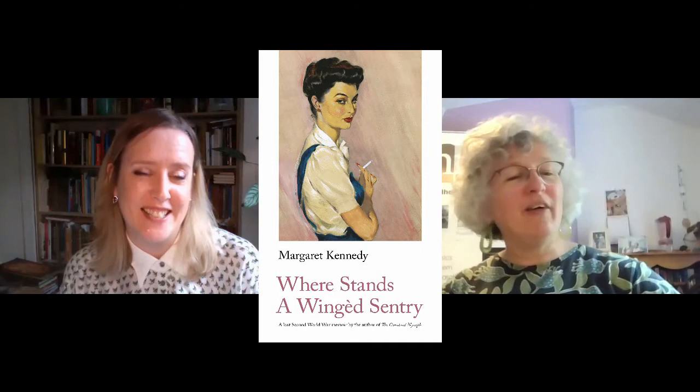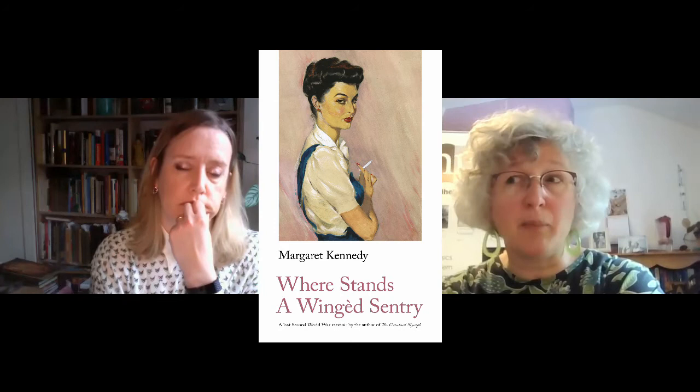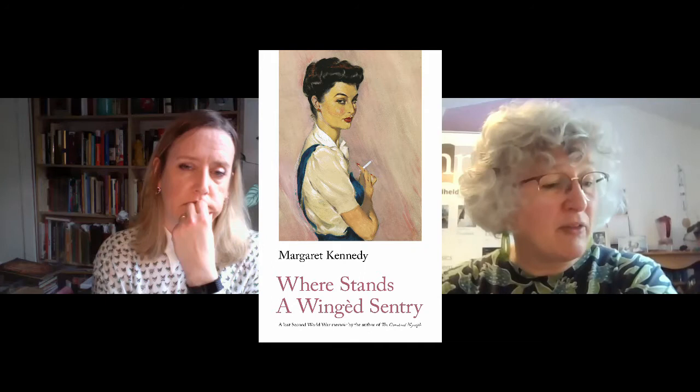Then we have another of my favourites. This is painted by David Wright, for Margaret Kennedy, Where Stands a Winged Sentry, which is Margaret Kennedy's journal, her diaries of 1940. So we have Dunkirk, the Blitz, the Battle of Britain, evacuation, bombing. She's living in Surrey with her children, and she evacuates to Cornwall to St Ives. And it's about what it was like.